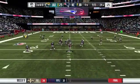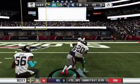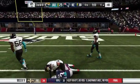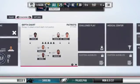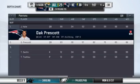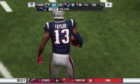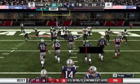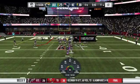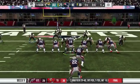A 2nd down throw for Prescott. This throw caught right around the 6. And they do get him down, but not before he reaches the 4-yard line. Another nice pickup through the air, and I think a lot of people might expect him to run the ball in this situation, Brandon, but with this lead, they're electing to throw the football.